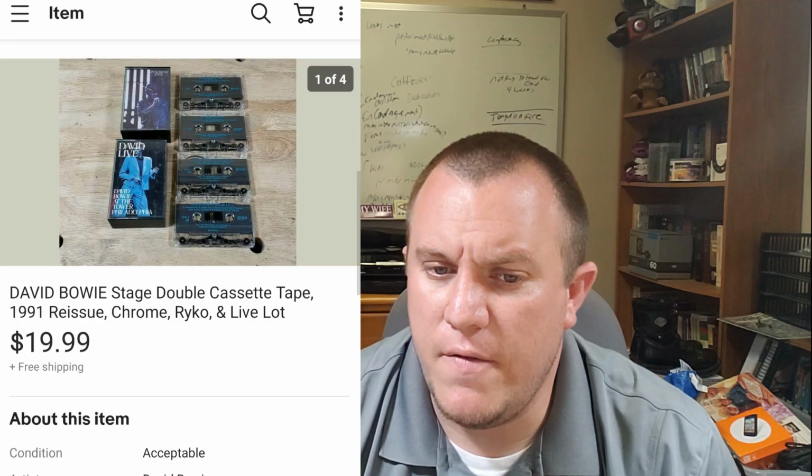This game always seems to sell, though. I don't find a lot of Genesis stuff, but there are some very valuable games there, too. Here's a David Bowie cassette lot. These were not from the Rock and Roll Buy.